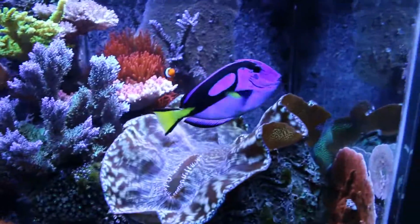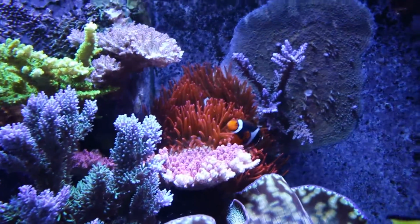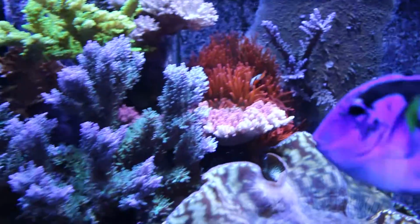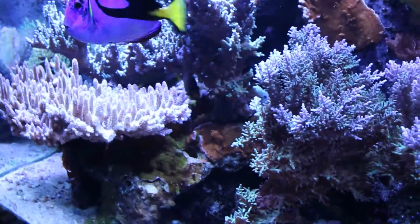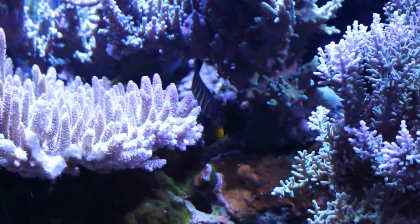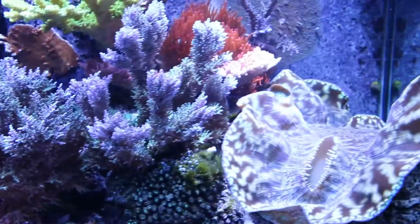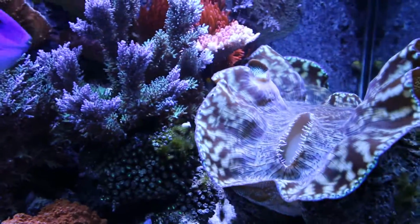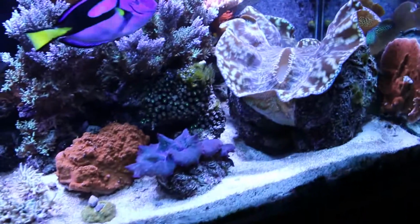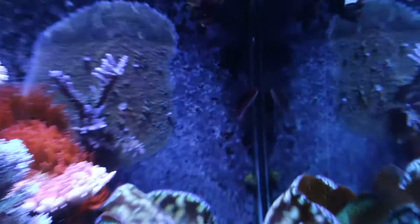There's the blue hippo tang. I've also had that guy since it was about the size of a quarter. There, I saw the little male come out. There's also a regal angel in here, it's actually an Indo-Pacific regal, which I've had for, I don't know, a year and a half or 2 years now. Does very well, eats flake foods. There's one little wrasse in here. There it is.